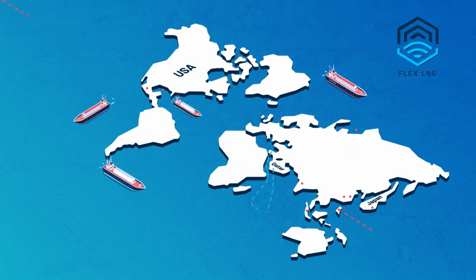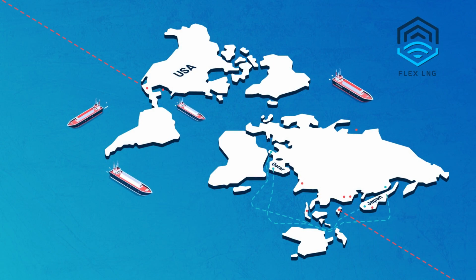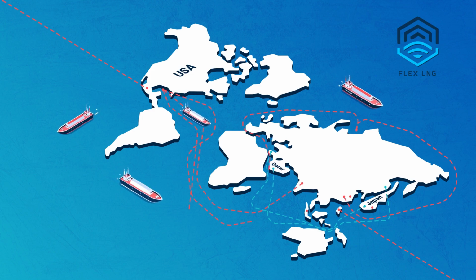Today, Qatar is the largest exporter of LNG, while Japan is the biggest importer. Going forward, the majority of LNG supply growth will come from the U.S., while there will be a gradual increase in demand from Asian countries, meaning longer sailing distances and need for more vessels.